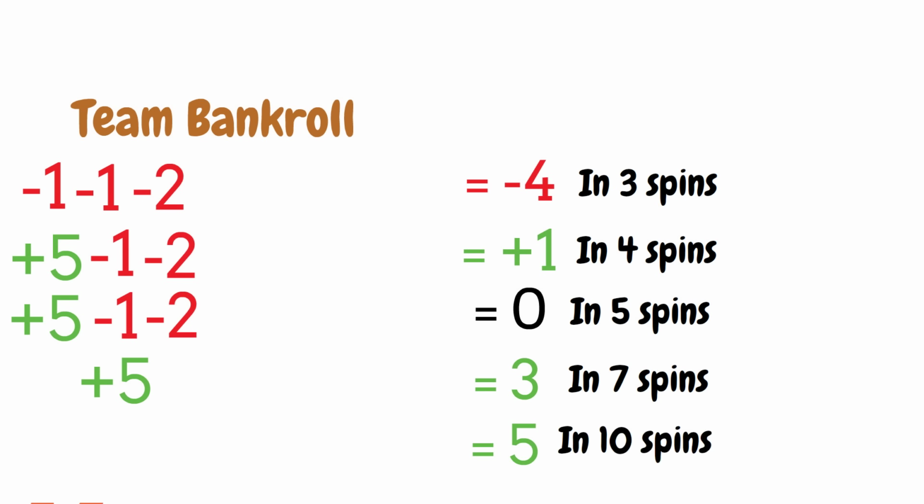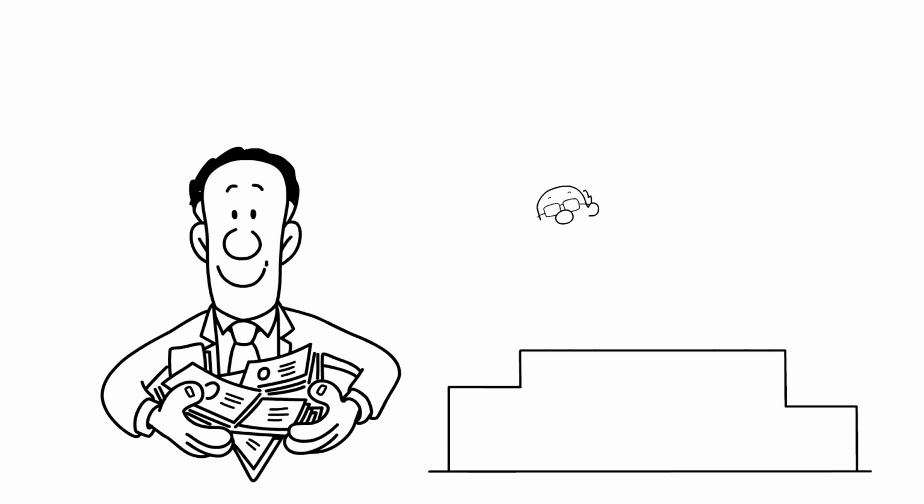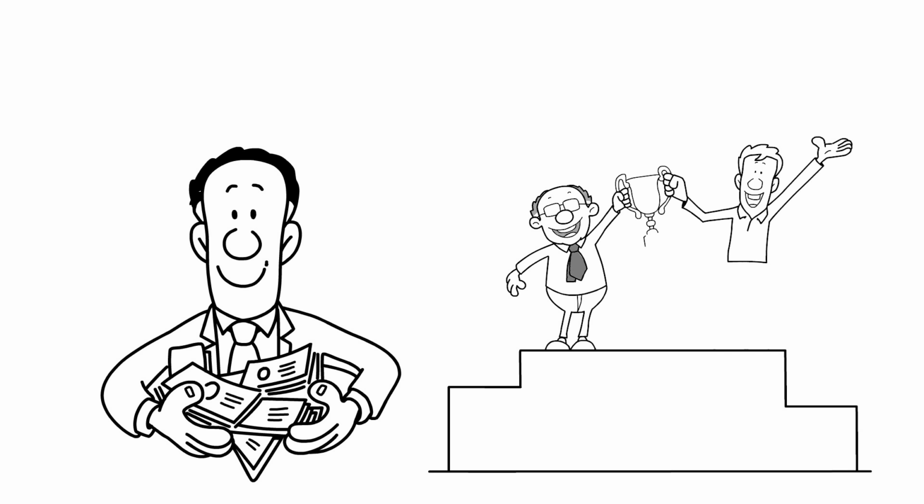And that's also a $5 profit using this system over the 10 spins. What this system does is it allows one team member to collect small profits whilst the other player recoups their losses by following the martingale. When a player loses two spins in a row, the rest of the sequence, the best that they can do is make their money back.